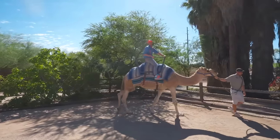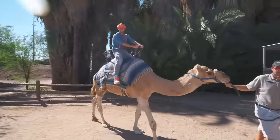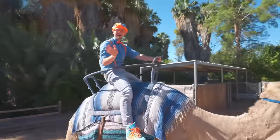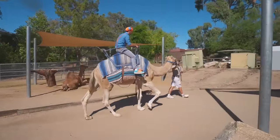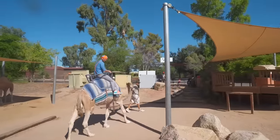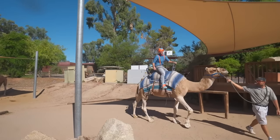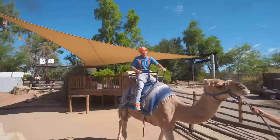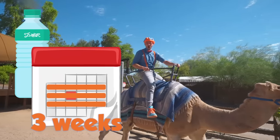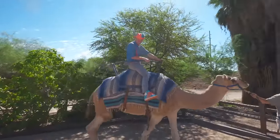This is a dromedary camel. It's really high up here. Whoa. I'm having so much fun. Wee! Hello! Whoa! Check it out. See the hump of the camel? They store fat in here, and they can actually go about 7 months without eating food, or 3 to 4 weeks without drinking any water. That's pretty impressive, huh? Whoa! Whee! Whoa!